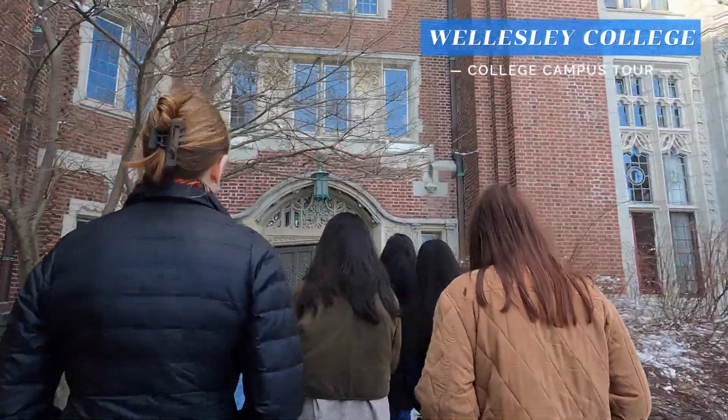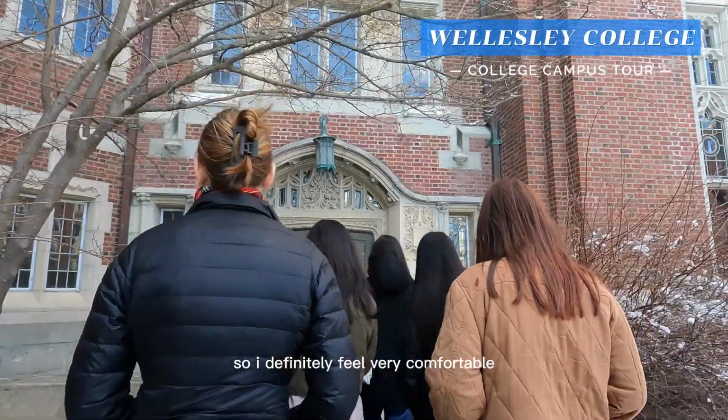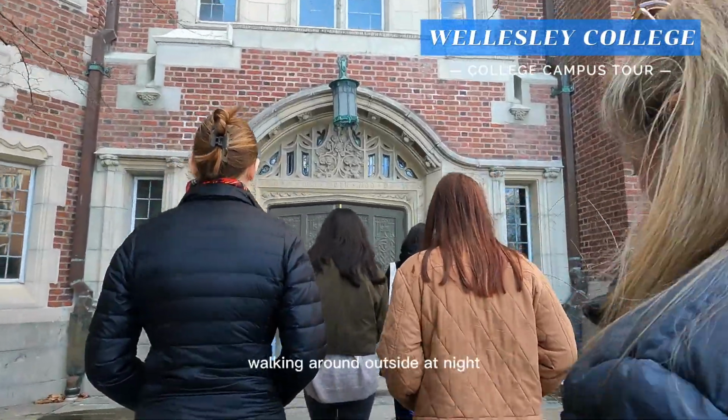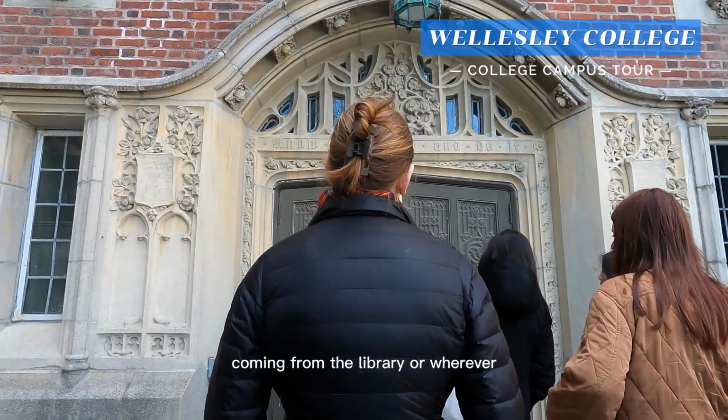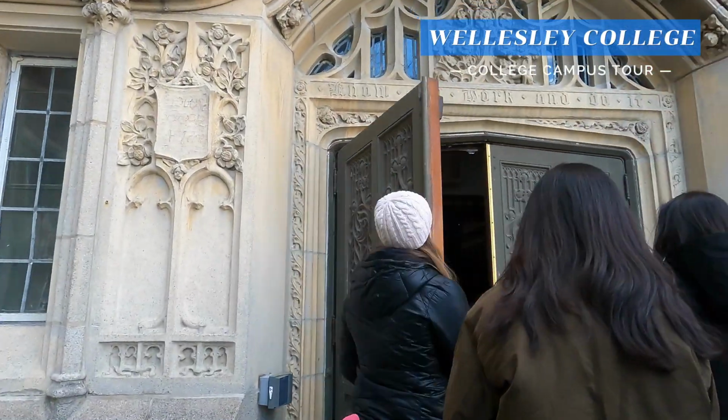Massachusetts has virtually no crime, so I definitely feel very comfortable walking around outside at night if I'm coming from the library or wherever. I've never felt unsafe.